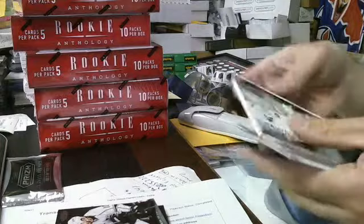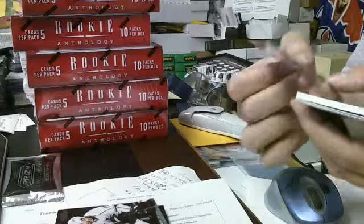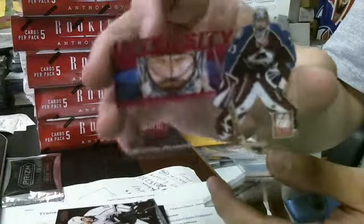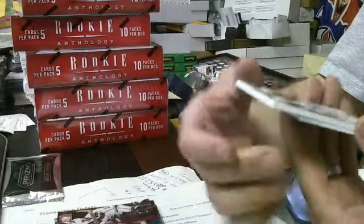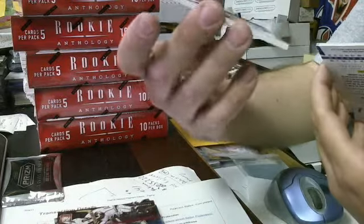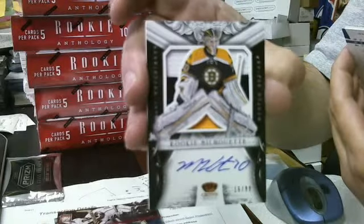And it's very thick. A nice one by the looks of it. But we got another Intensity insert of Patrick Wiercioch for the Colorado Avalanche, numbered out of 500. And then we have a Rookie Silhouette three color, serial number 16 of 99, of Michael Hutchinson for the Boston Bruins. Good hit for Boston.